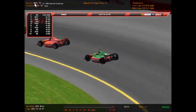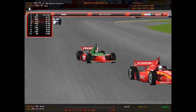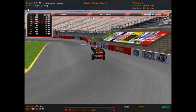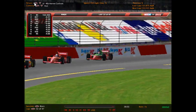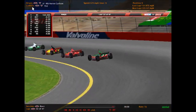There's a look at Aaron Carlson in a Tecate Quicker State machine. Tecate, of course, a beer company from the country of Mexico, I believe.